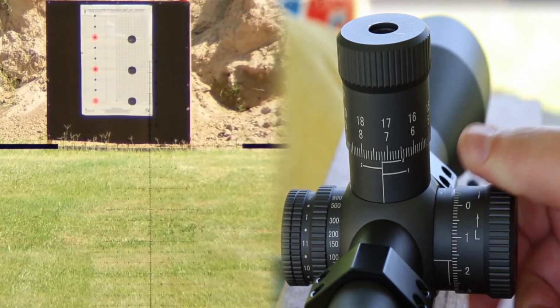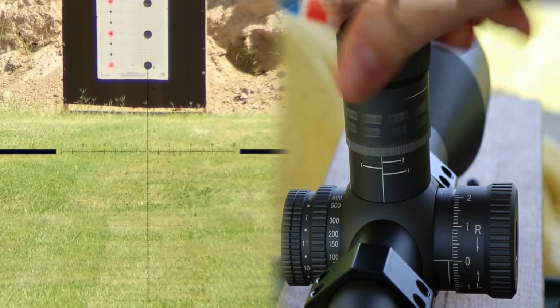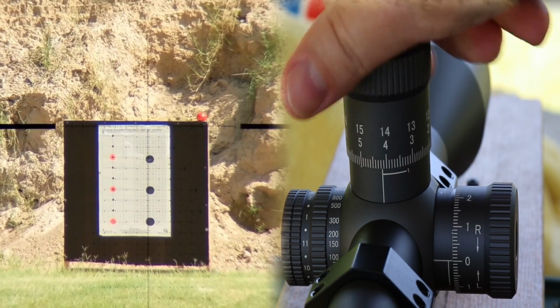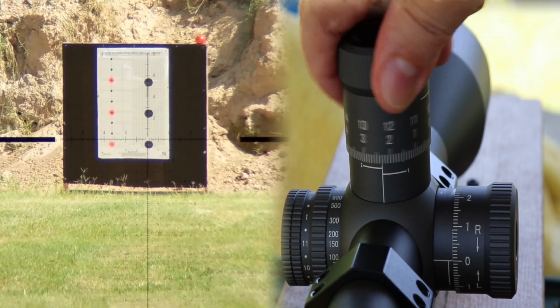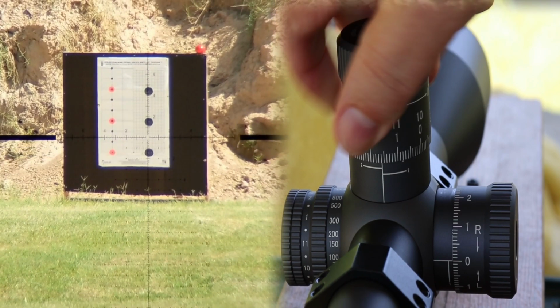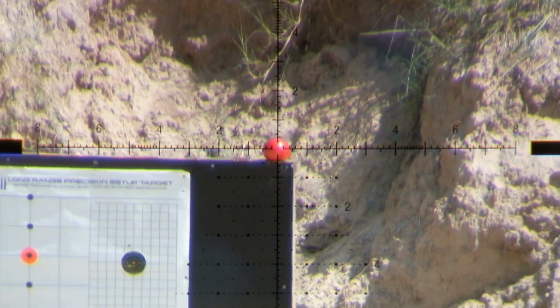I'm going to get it right here with the windage. I'm going to play with the vertical, run past it a few more times. Check this out. I'm aiming for the middle dot. Not yet, not yet. No, not yet. Let's go all the way down, all the way back. There you go. That's what precision looks like.